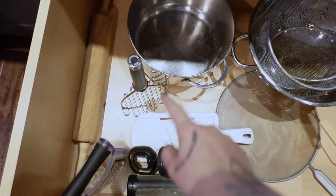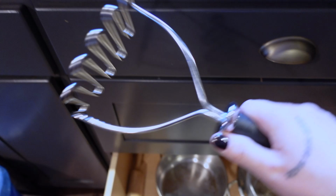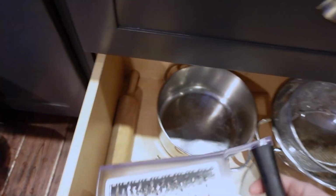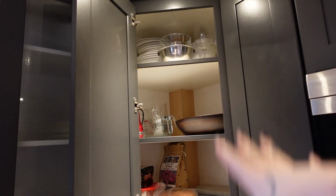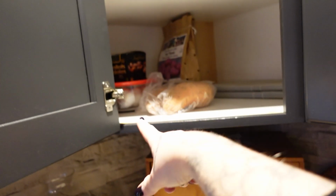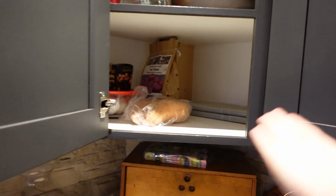I need to find an organizer for all these loose end things. Like this doesn't fit in this drawer. So we need to find things that can hold all these like weird shaped items. I might put those things up here. This is still quite empty. I actually put back the shallots and garlic or anything that needs to be in the dark in here because this is just like an empty cabinet.